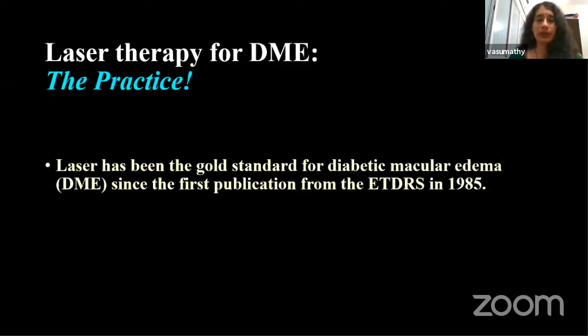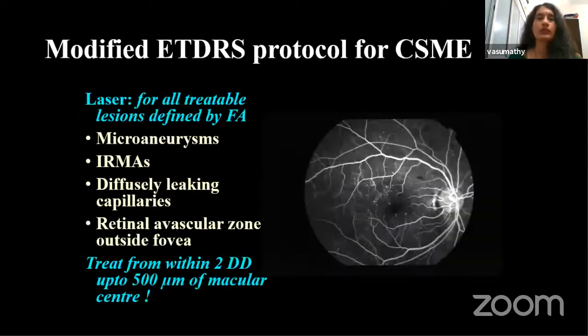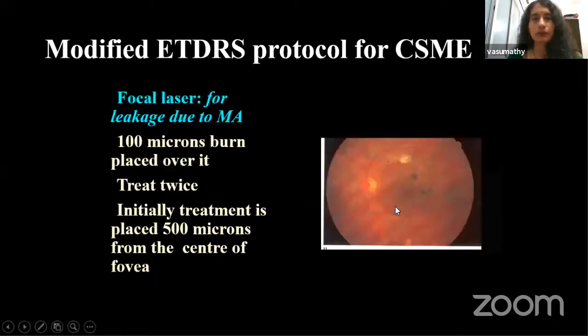Coming to laser therapy, that was the gold standard ever since ETDRS showed us in 1985. Focal laser and the modified ETDRS protocol was the gold standard. So how was focal laser done? To all the treatable lesions defined by fluorescein angiogram, the microaneurysms, the IRMAs, the diffusely leaking capillaries, and also the retinal avascular zone, treat from within 2 disc diameters up to 500 microns of the macular center.